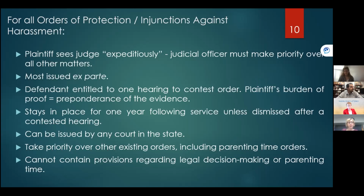Protective orders take priority over any other orders, including parenting time orders. We are very careful to ask if there are parenting time orders in place. I know it's a shock, but sometimes in family law cases, people try to get orders of protection because they don't like the family orders. So, there's a rule of protective order procedure where if you obtain an order of protection and there is a family law case, the protective order has to be transferred to that domestic relations judge for what are, I think, pretty obvious reasons.